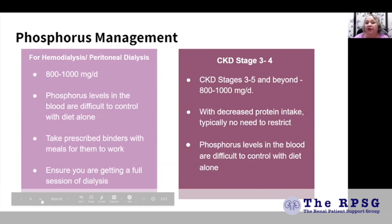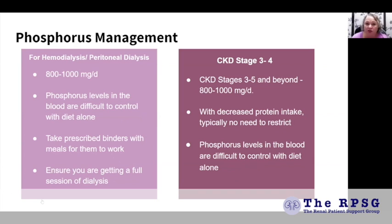Phosphorus. So again, ensure you are talking to your doctor. If they tell you to limit phosphorus, they're typically going to give you some sort of phosphorus binder. But for hemodialysis and peritoneal dialysis, it's expected that you're going to be limited to about 800 to 1,000 milligrams per day. Again, in both cases, phosphorus levels in the blood are difficult to control with your diet. You need to take your prescribed binders with meals for them to work. So if your doctor has prescribed you Tums or another type of binder, you need to take it with the meals. What it's doing is binding to the phosphorus in the food and keeping it in your digestive tract. So by taking it with meals, you're allowing it to work most efficiently. If you take it too far ahead or too far after, it's not going to bind properly.